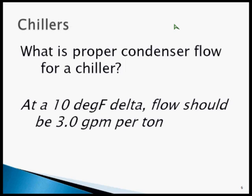So what does a cooling system do? It takes heat from the space, puts it in the air handling unit, uses the chill water to take that heat to the chiller. The chiller uses its refrigeration cycle to take the heat from the chill water to the condenser water. The condenser water takes the heat from the chiller to the cooling towers.